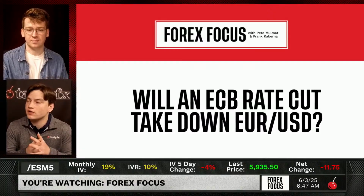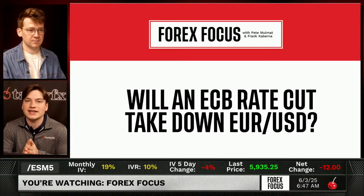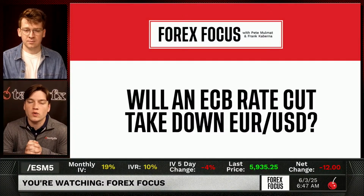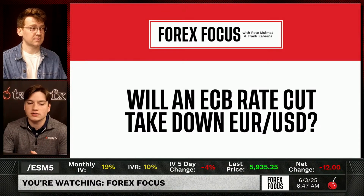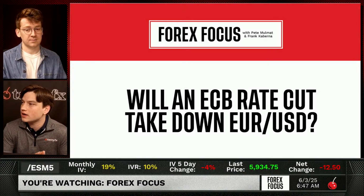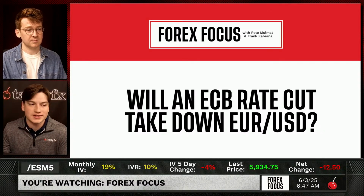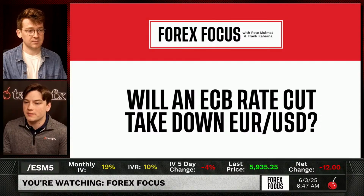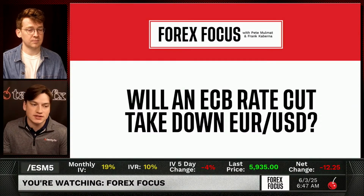We've got definitely a heavier economic calendar this week. And this Thursday, we've got an ECB rate decision with a 25 basis point cut widely expected. So it begs the question, will this rate cut, as forecasted, finally take down euro dollar? Because as you just called out, euro retaining a lot of strength here against this dollar market.